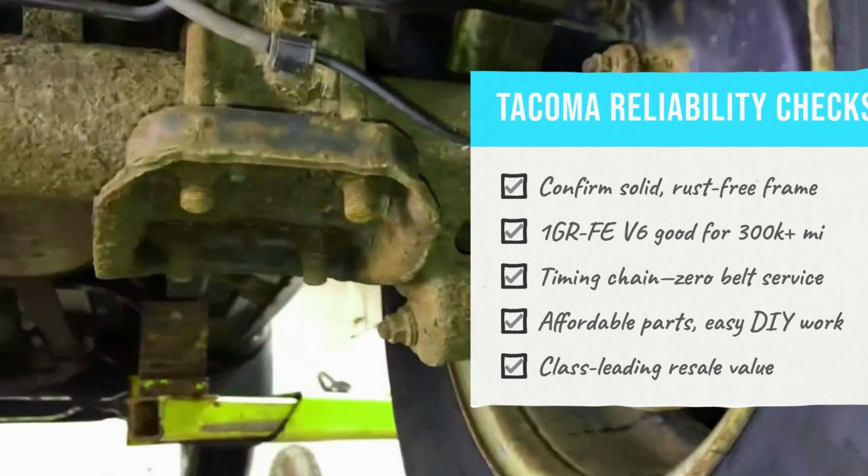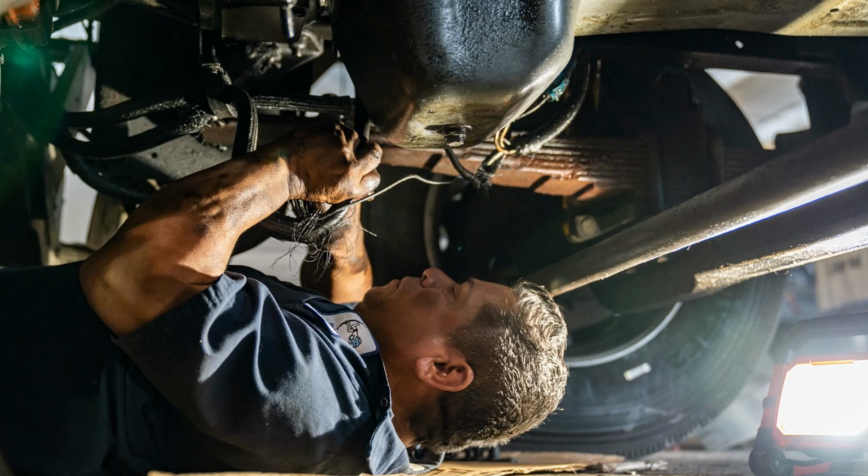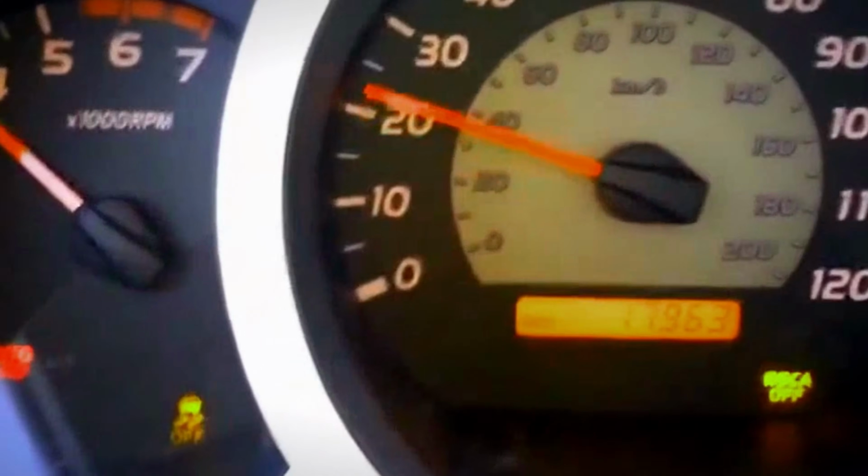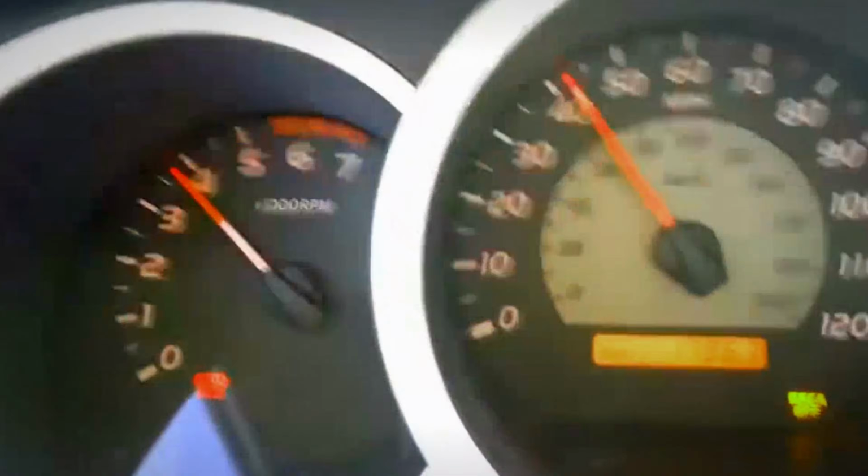Earlier, Tacomas had a serious frame rust recall, and while these later trucks are better, a rusty frame is still the one thing that ends them. Second, check the leaf springs and the rear axle for leaks. Third, on the automatic, drive it through all the gears and feel for clean, firm shifts.